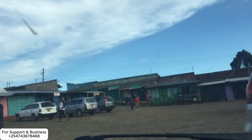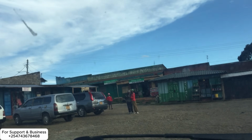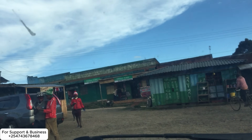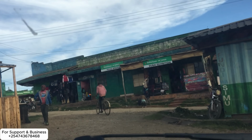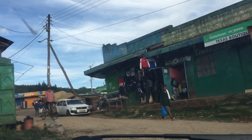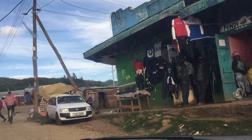I'm also sure you have noted that the upper side of the town seems more busy and crowded. In fact, this is a modern parking lot built by the Nyandarua County government probably about 5 years ago. And you can see it's quite busy. You can even see some businesses across the road are thriving.